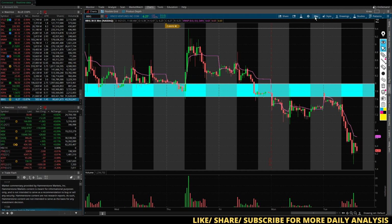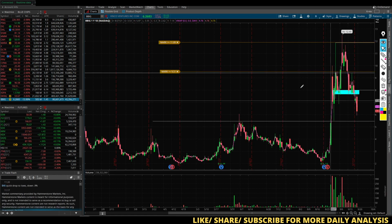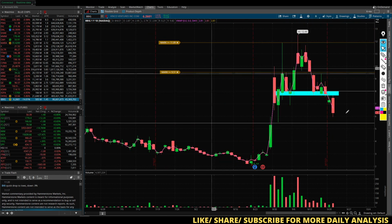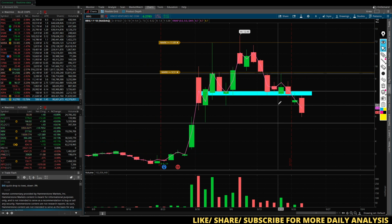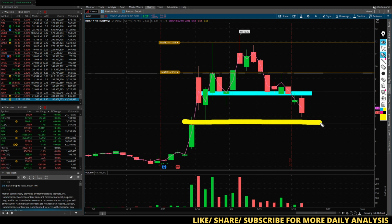So from here, let me switch to a daily chart. On a daily chart, you can see that's not a pretty looking chart because we slipped below these key support levels. $7 didn't hold. Now I'll be watching from here this $5.40 or 50 cents. That's the last support I'm watching.